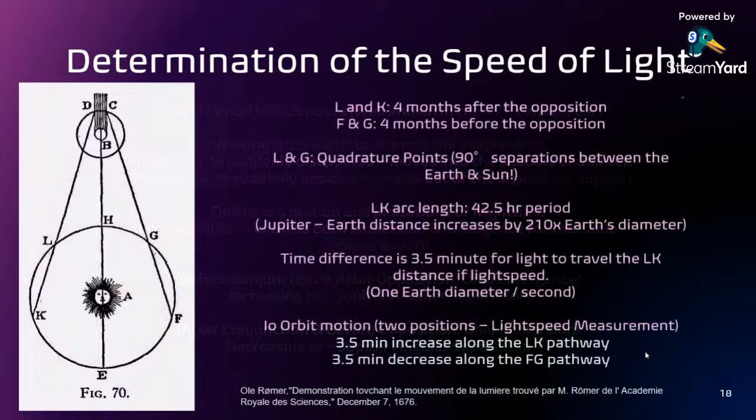So this actually comes from a publication that Ole Rømer published in 1676. What's interesting is the quadrature points at L and G. Those quadrature points are important because of where Io is going to be located. If you see Jupiter with respect to the sun, usually when you have a quadrature point, observed from the Earth, there's a 90 degree separation between the sun and the Earth.